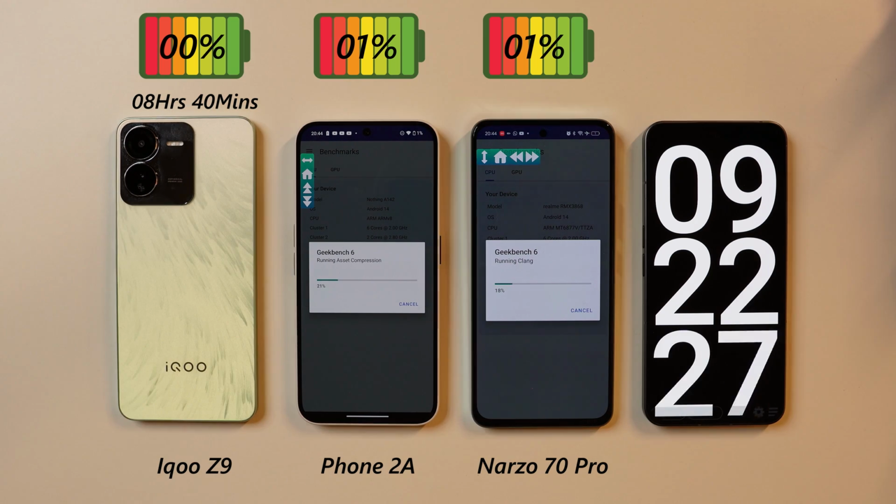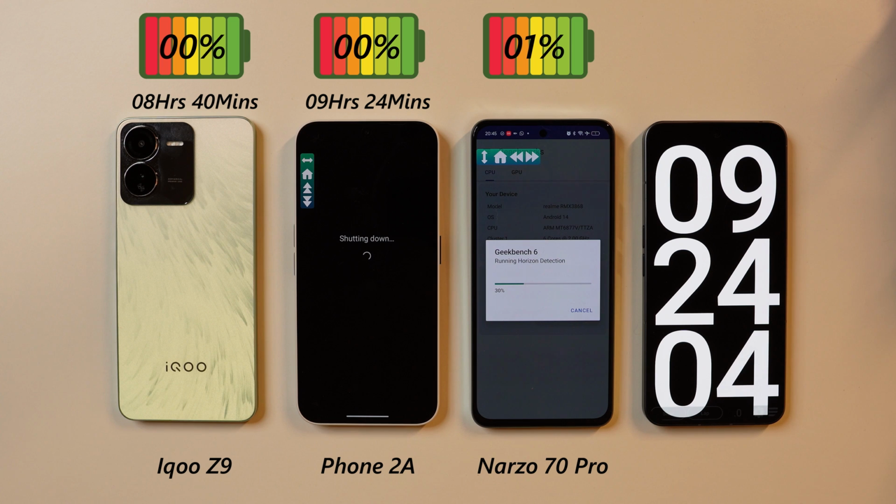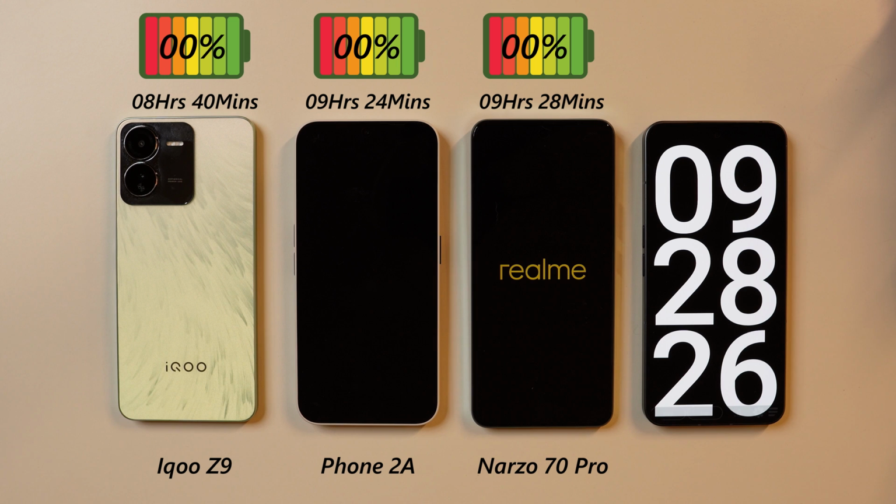So we started performing Geekbench testing again, and here Nothing Phone 2a died after giving us the SOT of 9 hours and 24 minutes. Realme Narzo 70 Pro also did not stand longer. It stood only 4 minutes additional compared to Nothing Phone 2a.